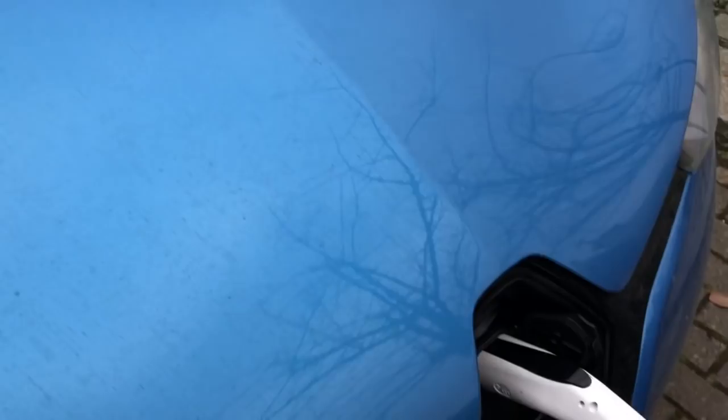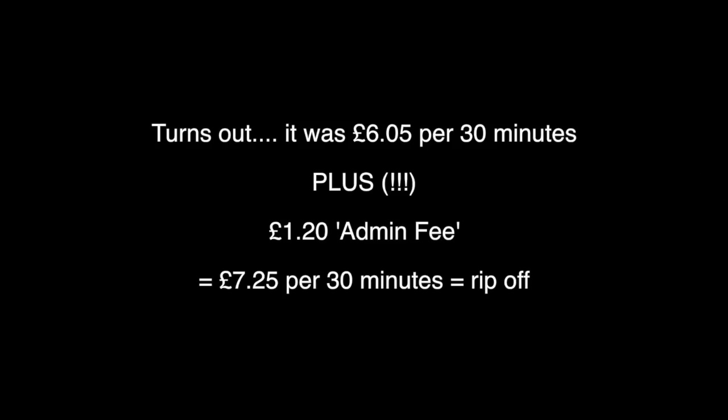Okay, so done the charge, ended it remotely because I couldn't quite get back within 30 minutes, but with ChargeMaster it's £6.